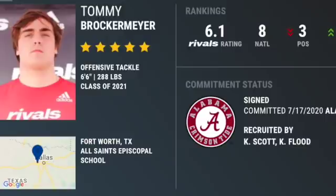You got 2 5-star tackles coming in. Alabama is simply loaded at that position going forward for plenty of years to come. Tommy Brockermeyer has the athleticism, has everything you're looking for, really, in a tackle that can make a splash early on as a freshman. So when people say freshmen don't play at Alabama, that's completely ridiculous, because we've seen in the past that these freshmen continue to get onto the field.